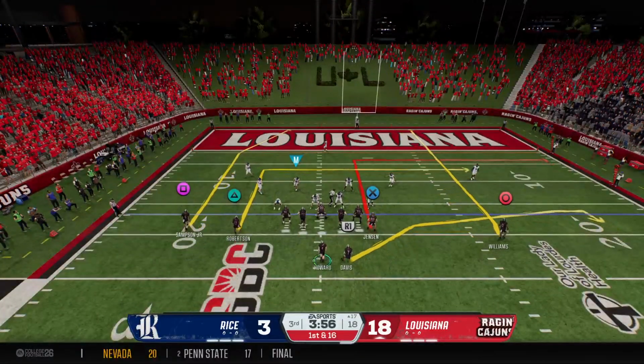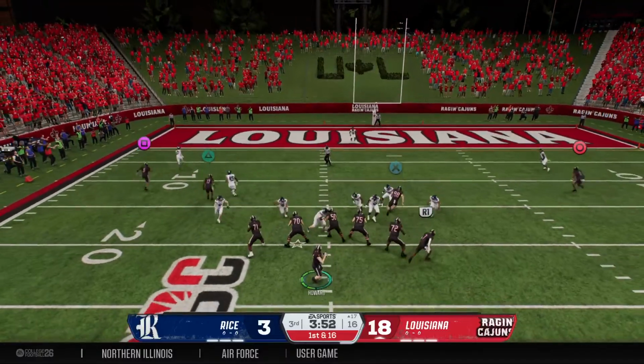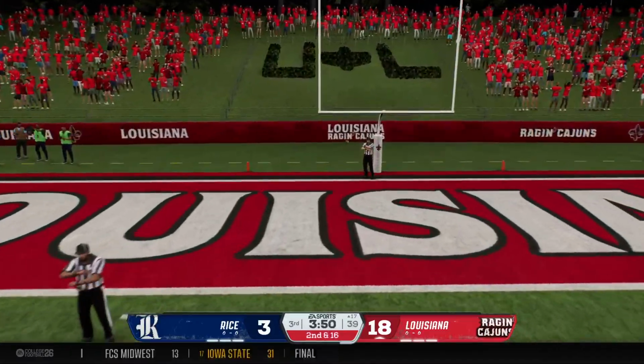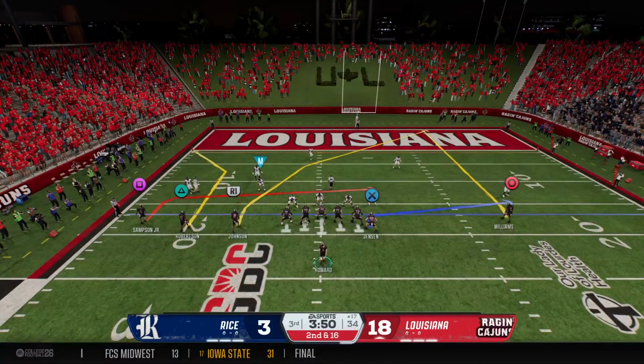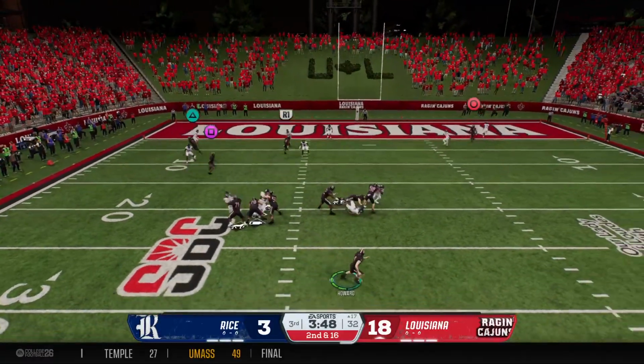Clock ticks under the 4-minute mark here in the third quarter. Back to throw, it's Howard. Under fire. Fired just a little too long as the junior frustrated he missed that connection. Now on second down after the incompletion. Back to pass.